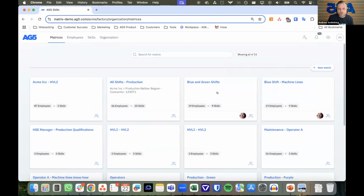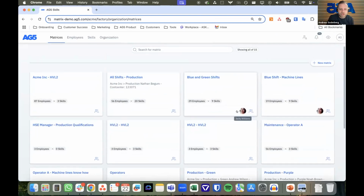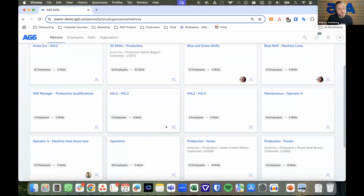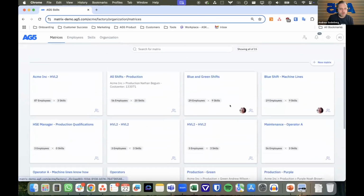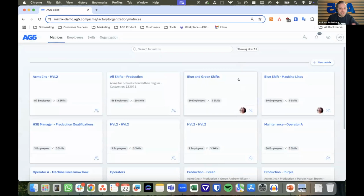You'll also notice that this is the main matrix dashboard, so to speak, and this is an administrator view. You may notice that some of these have faces next to them. This comes down to ownership. What you're able to do in AG5 is take someone who has basic account rights and give them essentially localized admin rights for the skills and employees that are relevant to that matrix. So we can use this to give a team leader access to their team.